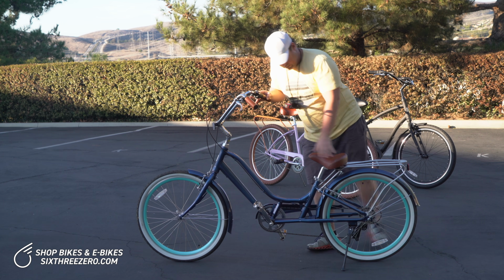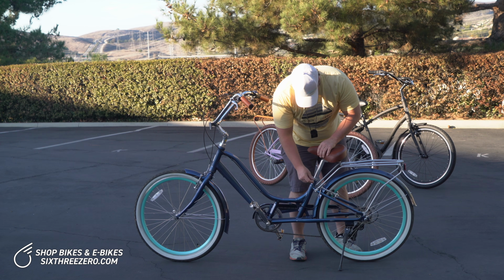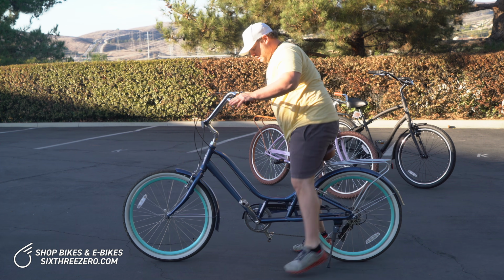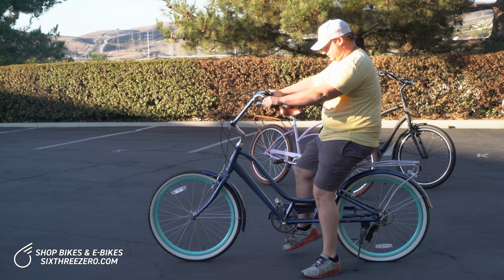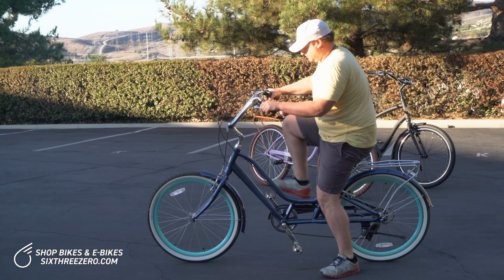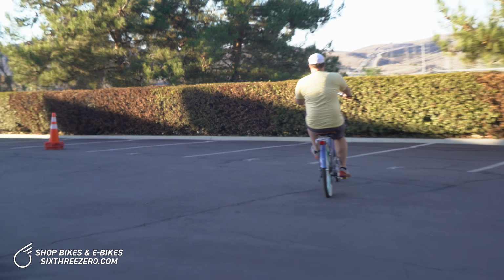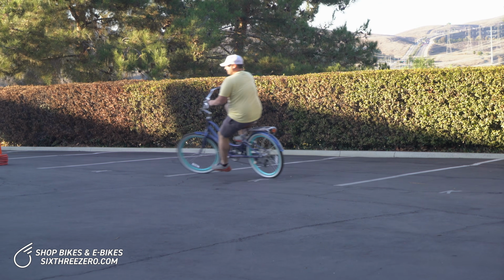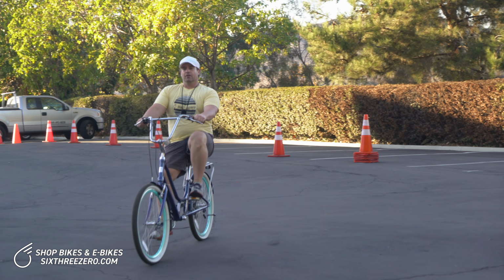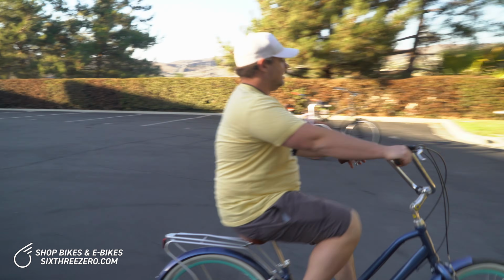Now let me just go ahead and raise the seat up, because for me that's too low. Okay, there we go. And I can easily, okay, so feet are flat, and put the kickstand up. Now, I'm getting great leg extension on the down pedal, very low to the ground, my back's upright. And again, it's just generally easy on your body.